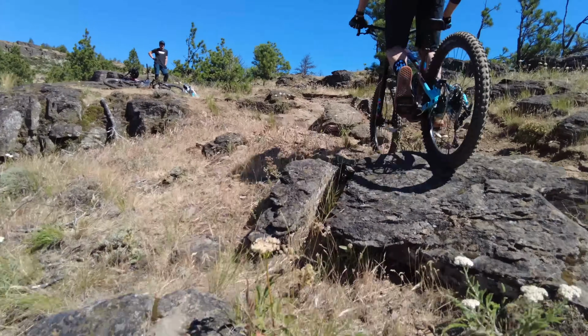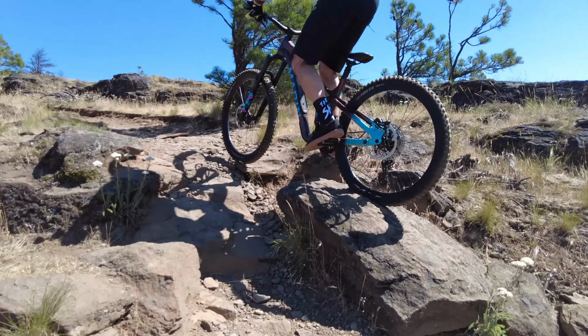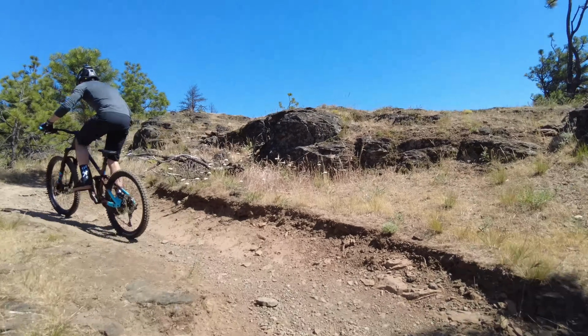Think about BMX or trials riders who repetitively ride the same feature over and over again to improve. That's exactly what you could do if you pushed back up to the top of a difficult section and rode it a second time.